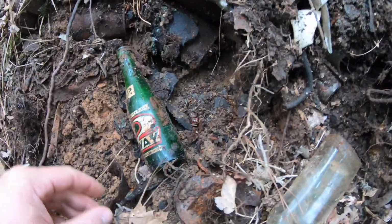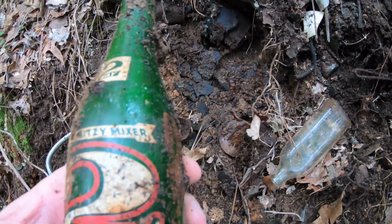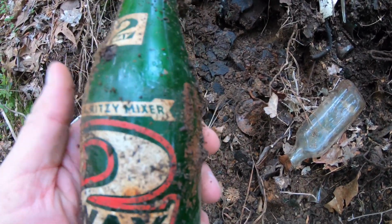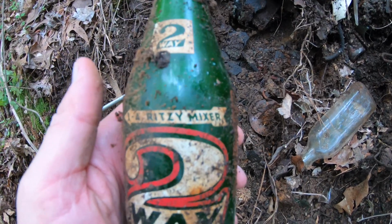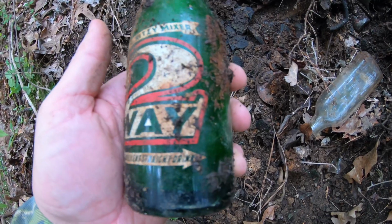Guys, I'm in a pretty good pocket. I got two things here, and you can't even see one of them. I've never heard of this, and the ACL is pretty good on this. I'm gonna take this with me. That says two-way. It says 1A Ritzy Mixer, an excellent straight drink.